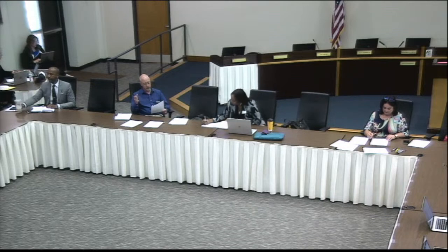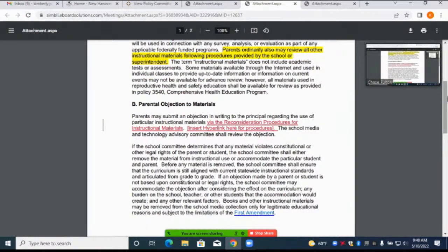All right, one more thing. Since we're talking about this policy, this one section comes to mind and I need some more clarification on it. In the fifth paragraph. I'm sorry, Mr. Wilbur, what policy are you talking about? We still have 3210. It says that the school committee determines any material violates constitutional or other legal rights of the parent or student. My concern is, say there's something totally inappropriate for an elementary school, something vulgar, that wouldn't necessarily be addressed here because it's not illegal or unconstitutional, but it's inappropriate for a second grader to get their hands on.